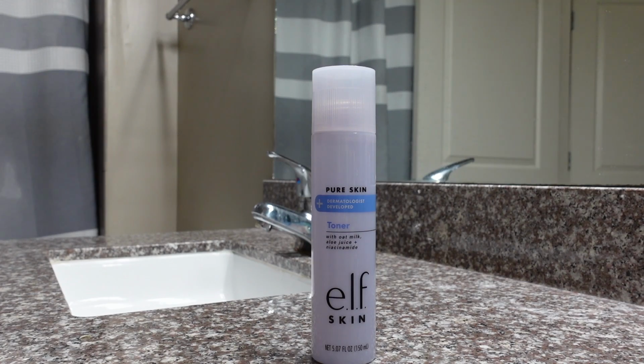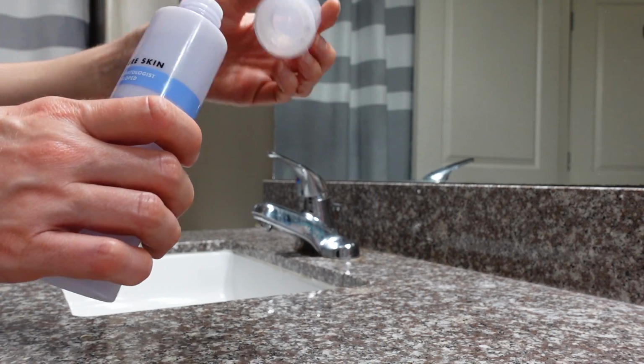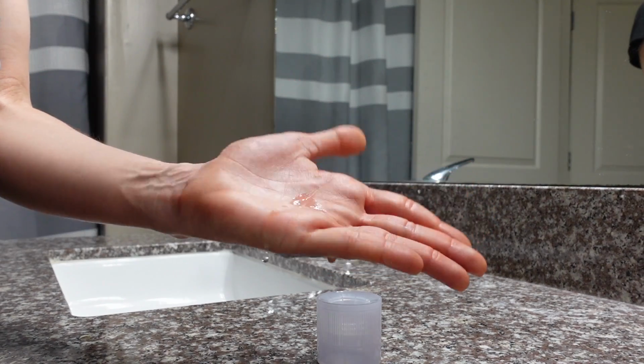Let's talk about the toner with oat milk, aloe juice, and niacinamide. All right, I guess this is supposed to be a hydrating toner. The website says you can use it twice a day, morning and night. This has aloe leaf juice and it has witch hazel. Both of those can have an astringent, calming effect, calm down redness and irritation, but some people's skin is easily irritated by those ingredients. So be careful if that is you. This has niacinamide, an ingredient that's good for redness, helping with hyperpigmentation, and is good for the moisture barrier. But some people are sensitive to that as well.